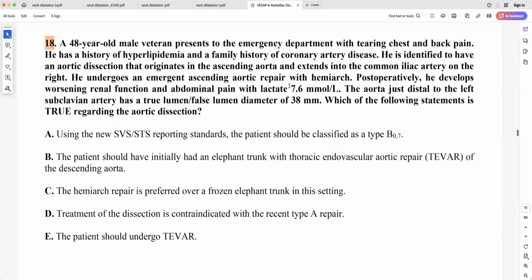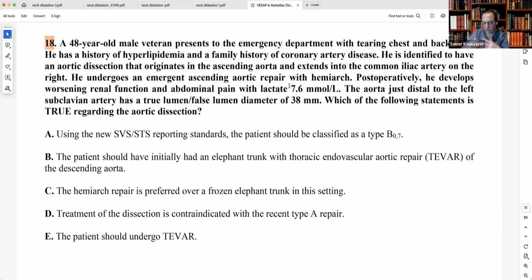We don't do aorto-bi-iliac for a ruptured aneurysm, so most of the time just a tube graft. And the same thing here, when you have a type A dissection, most of the time they just do an ascending replacement, very quick, in and out. This is the other reason. If this patient had come with renal dysfunction or abdominal pain from the beginning, I would do an elephant trunk, because I know I'm going to put a TEVAR after that. But he did not. He came only with chest pain. So this is the reason. Okay. All right. Let's go next.